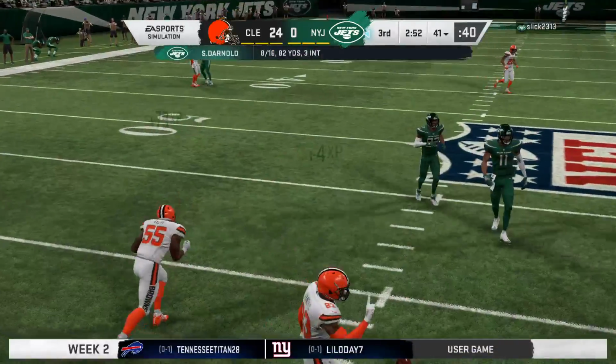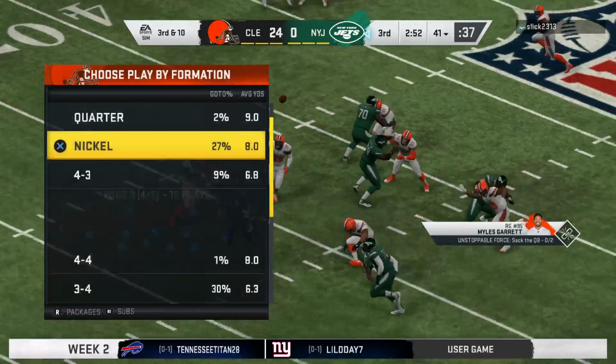To throw is Darnold. And this will be incomplete. Physical play on the football there, and it's second down.